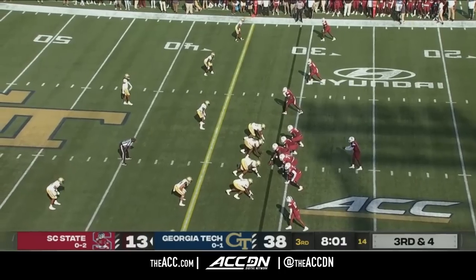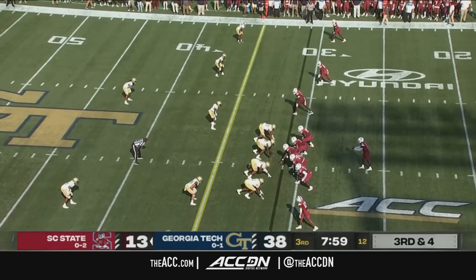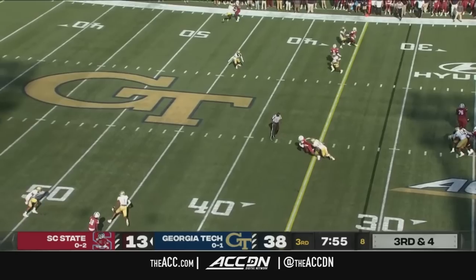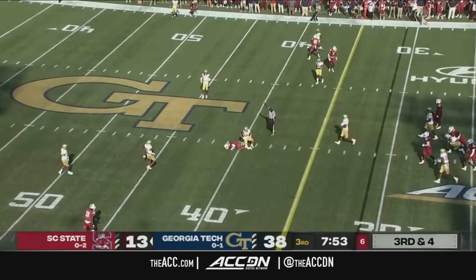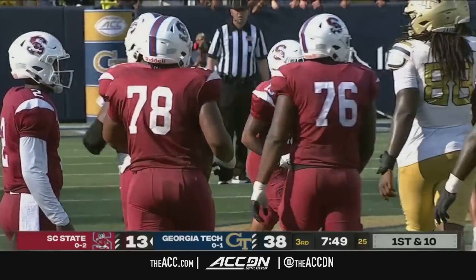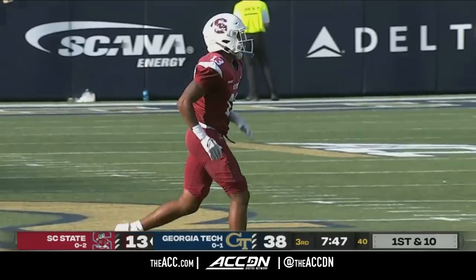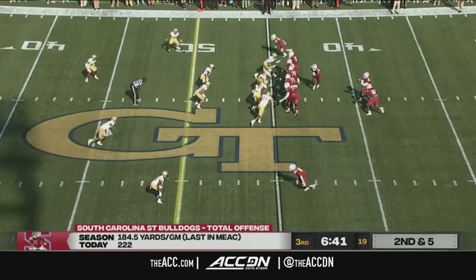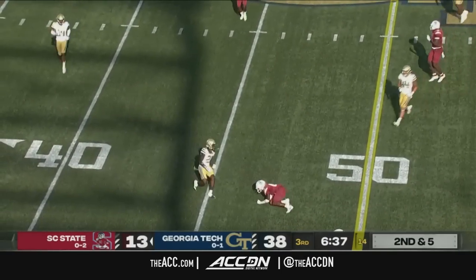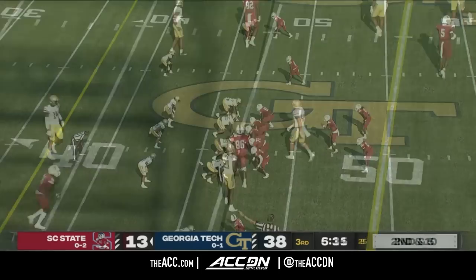But today, 7 catches, 162 yards, touchdowns. He should be mentioned as well. 3rd and 4. Caught there and dragged down at the 40-yard line. Nice grab by Jordan Smith. Fields connecting with him to move the chains. Eford on the stop. South Carolina State averaging 6.5 yards on first down right now. Here's another throw. Nice grab out wide.